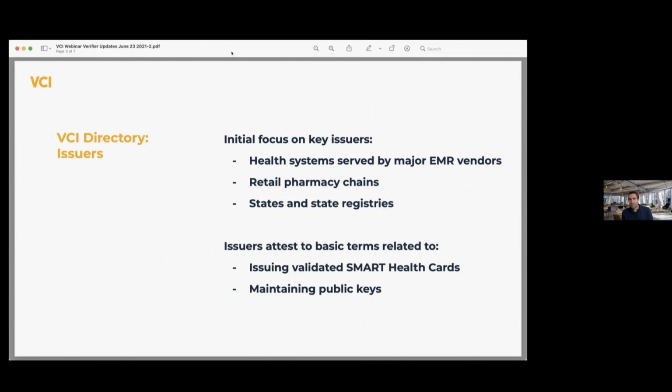On the topic of issuers for the VCI directory, initially we're planning to focus on a narrow set of key issuers that are going to cover a large proportion of smart health cards issued throughout the US and beyond. So those initial key issuers are going to include health systems that are served by the major EMR vendors who are VCI members and you've seen participating in various calls to date. They'll include retail pharmacy chains, and they're going to include states and state registries. The reason for this narrowing of scope is just to be certain that the first issuers coming into the market and represented in this directory are able to be properly vetted, and we're able to ensure that they're issuing smart health cards correctly and don't need to get bogged down with being certain that we can validate every potential issuer. Over the longer term, we hope to find ways to accommodate everyone who's issuing smart health cards.